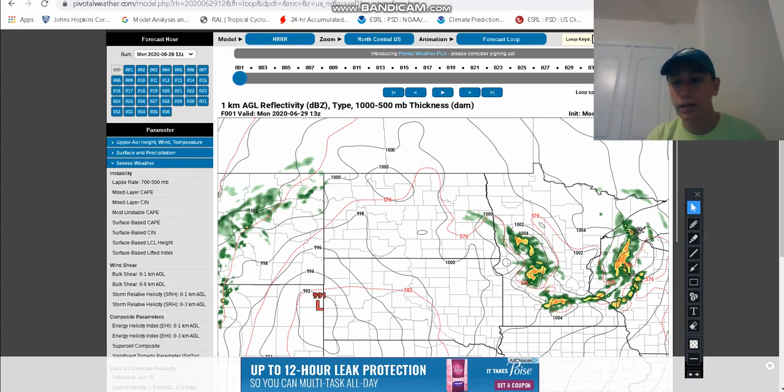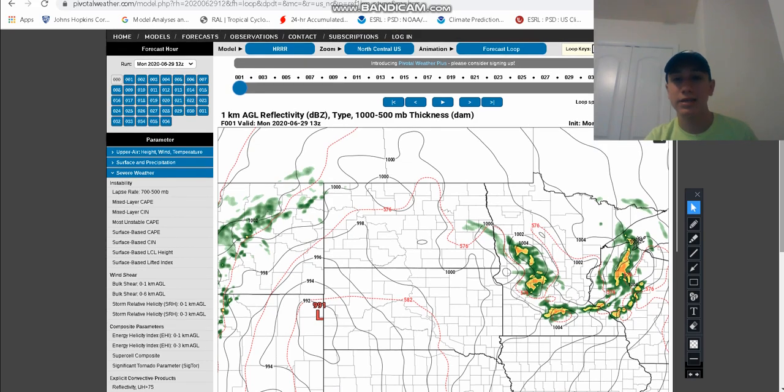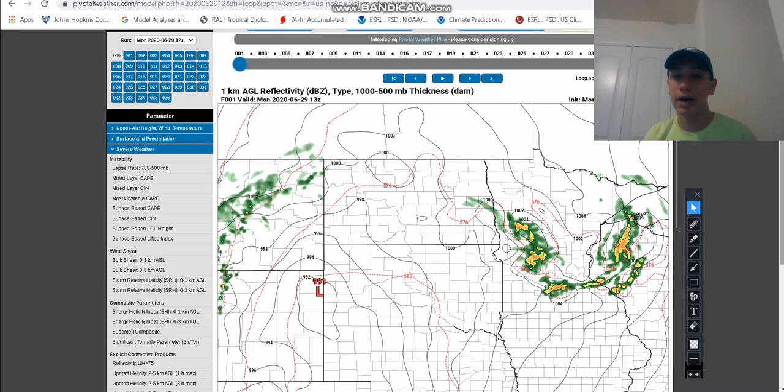Now, here's the high resolution model. We'll be going through the same maps that we did with the 3 km NAM model, but again, it's always nice to have another take on it. So keep in mind, we have another surface low here as well, 991 millibars of pressure. That can really raise that wind threat. That's usually what happens with these thunderstorms here.